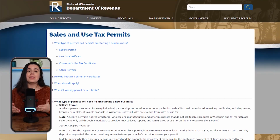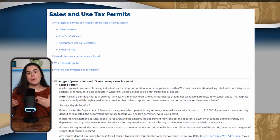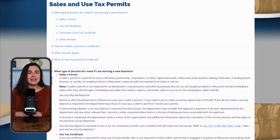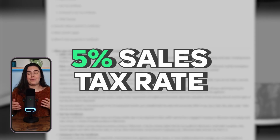In Wisconsin, you need a seller's permit to legally collect sales tax on taxable goods. You can register on the Department of Revenue website or by completing the physical business tax registration form. The cost is $20, and the state sales tax rate is 5%. But some municipalities apply their own local taxes, making the rate as high as 7.9% in some areas.